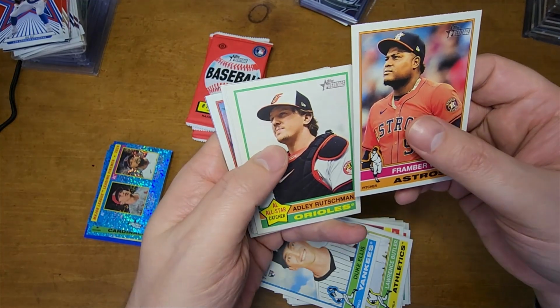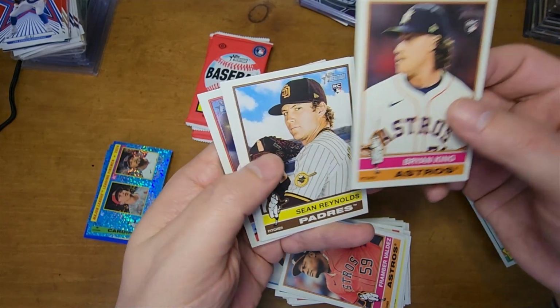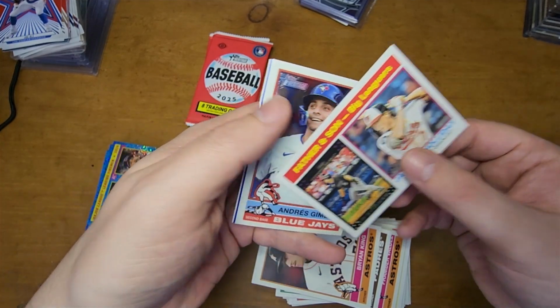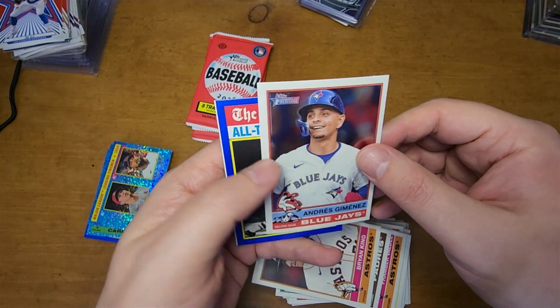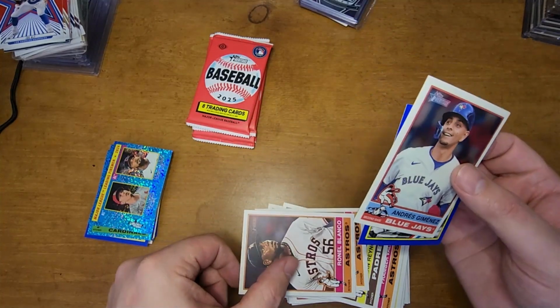Valdez, Adley Rutschman, the All-Star. Brian King, we do have a chrome back there. Sean Reynolds, father and son big league. Matt and Jackson Holiday. I remember watching his dad play way back in the day. Andre Jimenez. And Mel Ott in the blue. And a Ronel Blanco.